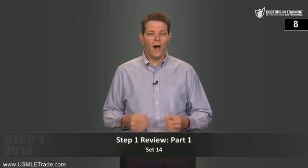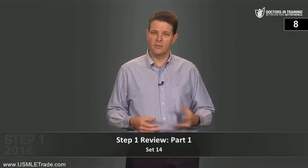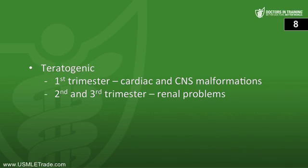Next, a 40-year-old woman treated with lisinopril for stage 1 hypertension becomes pregnant. Why are ACE inhibitors contraindicated in pregnancy? Well, ACE inhibitors like lisinopril and also the angiotensin receptor blockers like losartan are teratogenic. In the first trimester, they can cause cardiac and CNS malformations, and then in the second and third trimester, they can cause renal problems in the fetus.